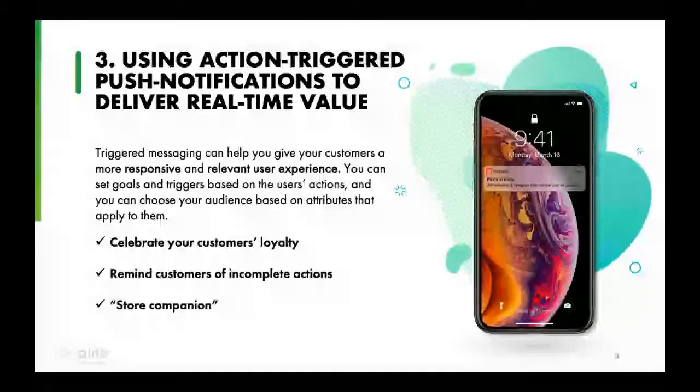Another example is to remind customers of incomplete actions. Let's say, for example, your customer has browsed some items, selected them, and put them in their shopping cart. However, they abandoned the shopping cart and left without buying the items. After a certain period, a few hours maybe, you can send a triggered message to remind your customer about the almost finished purchase and encourage them to complete it. And to boost this further, you can additionally give them a 10% discount.